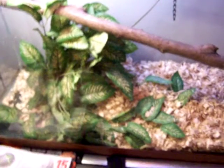See? Ta-da! Piece of skin. Yeah, she's going in the shed. She's my baby though. She's a good girl. But her cage, really, there's nothing to talk about, really.